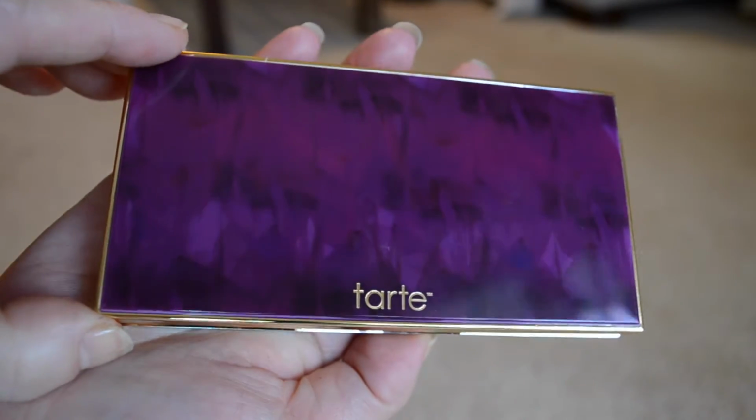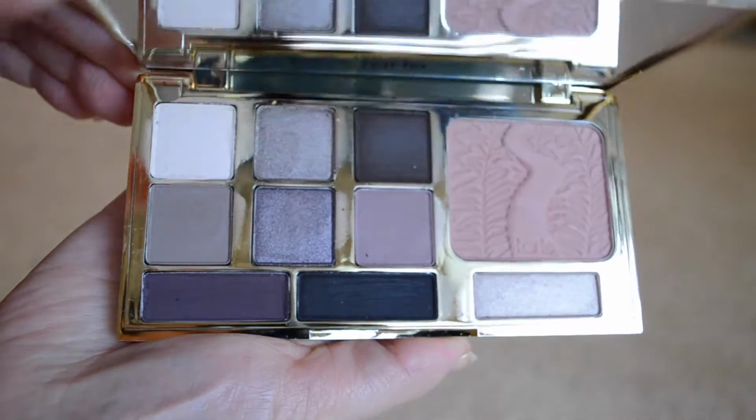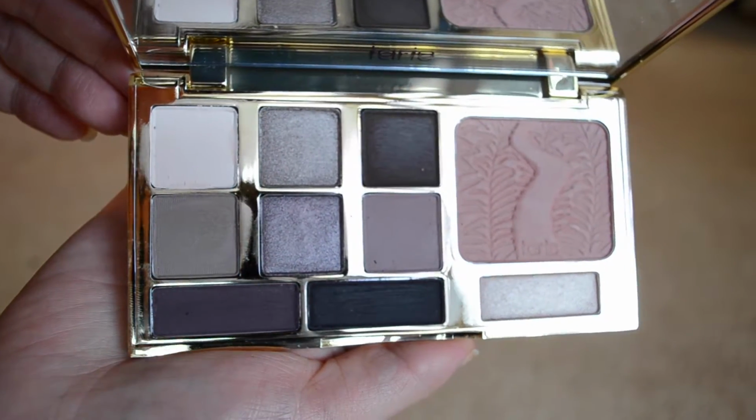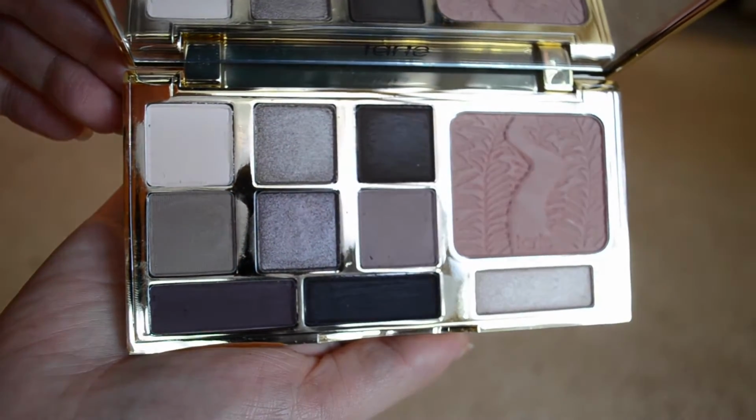So yeah, this is what it looks like. I'll just take the protective thing off. So these are the colours that you get, and like I said, I think this would be really good for autumn and winter time. Really pretty colours in here. I'm going to touch one. I've not touched any of them yet, but I am going to touch one. Let's get my arm ready. My little boy's looking at me like, oh, you're gonna do what?